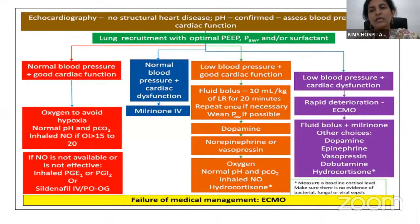In such cases, we can use epinephrine, vasopressin, dobutamine. We can give a fluid bolus carefully. And if the pressures are normalized after using epinephrine and vasopressin, we can use milrinone. Hydrocortisone also can be used after taking a baseline cortisol level, and we need to make sure that there is no infection, bacterial, viral, or fungal.